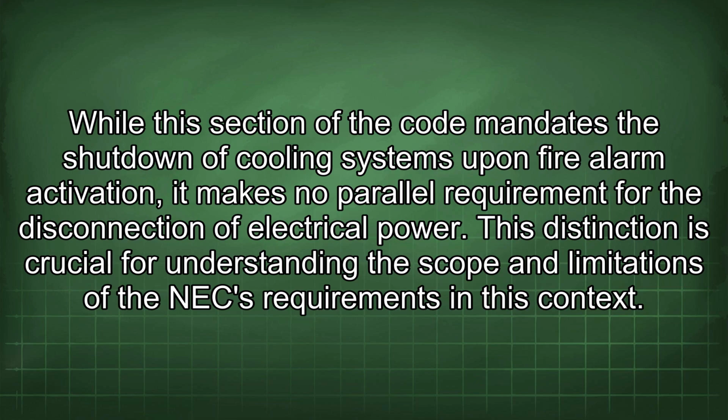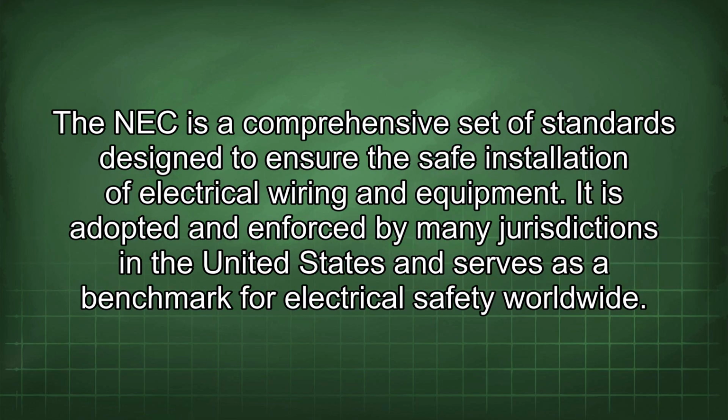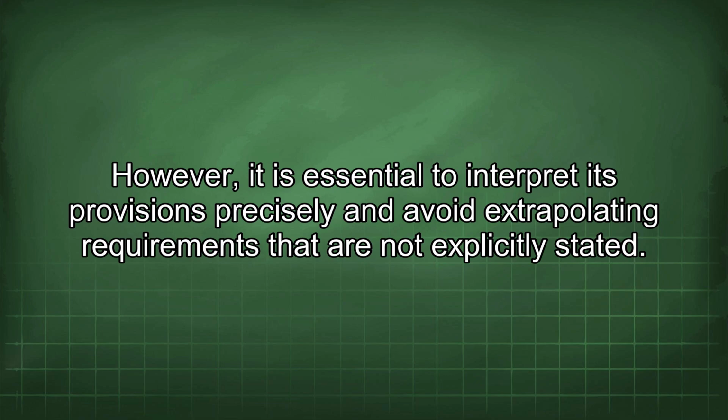While this section of the code mandates the shutdown of cooling systems upon fire alarm activation, it makes no parallel requirement for the disconnection of electrical power. This distinction is crucial for understanding the scope and limitations of the NEC requirements in this context. The NEC is a comprehensive set of standards designed to ensure the safe installation of electrical wiring and equipment. It is adopted and enforced by many jurisdictions in the United States and serves as a benchmark for electrical safety worldwide. However, it is essential to interpret its provisions precisely and avoid extrapolating requirements that are not explicitly stated.